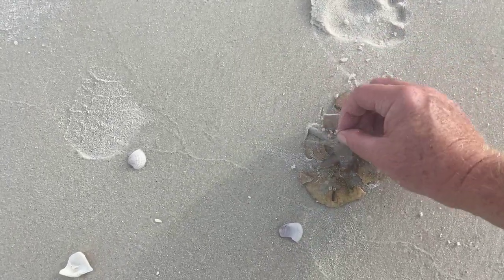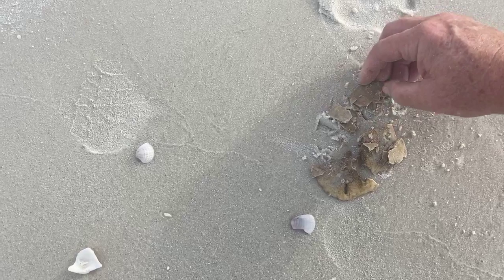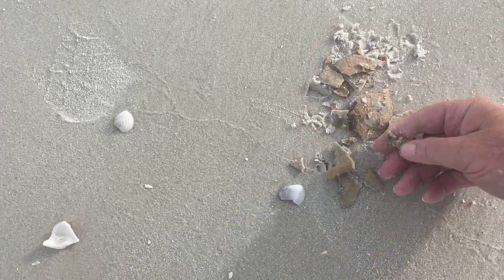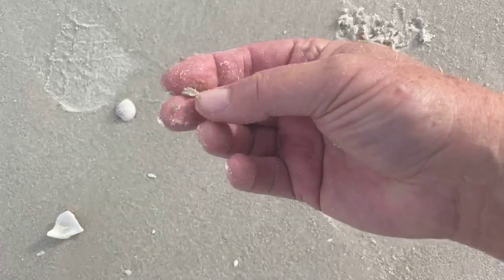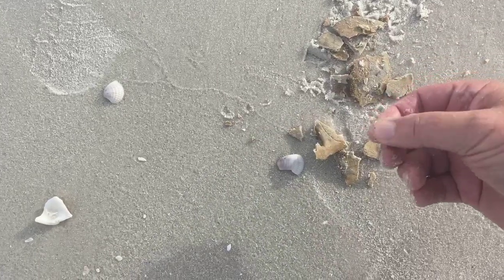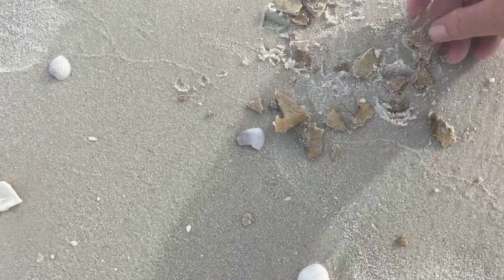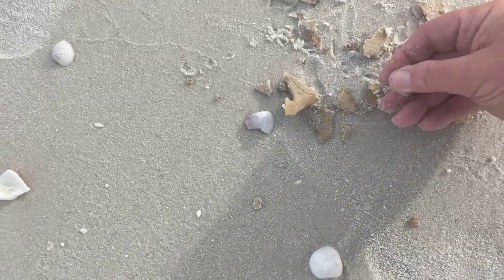What we're looking for are the little, they call them the little doves inside. You know what? These are kind of hard to find here. This old sand dollar, being as old as it is, they're not popping out.